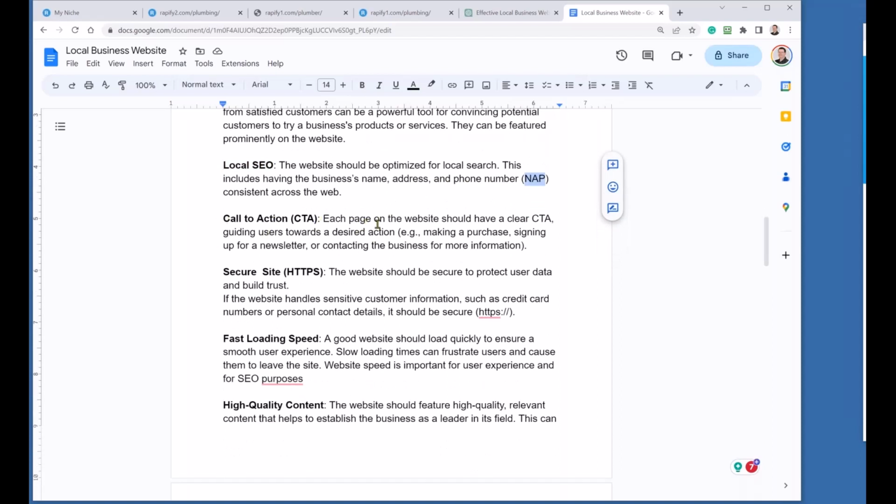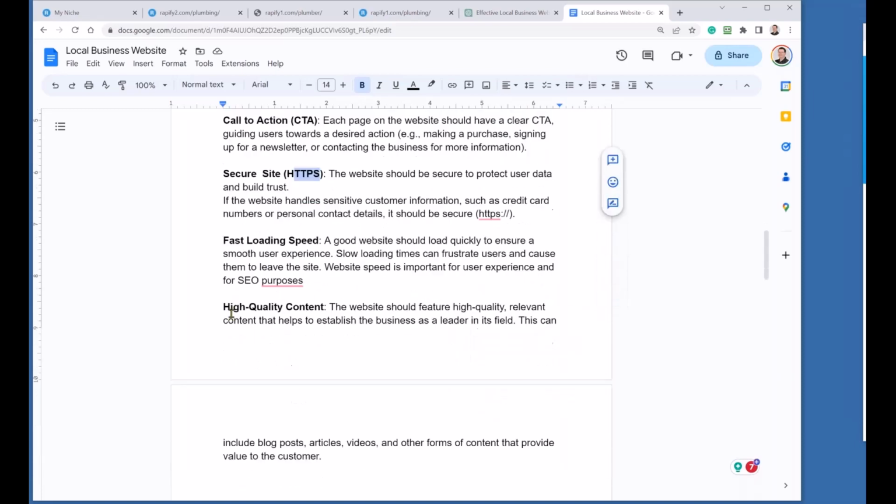Call to action. Each page on the website should have a clear call to action. Clear call to action everywhere. Secure website. The website should be secure to protect the business. Everybody knows by now, HTTPS. If the website handles sensitive contact information, it should have HTTPS.